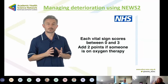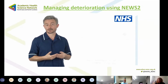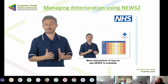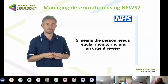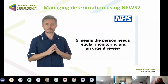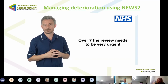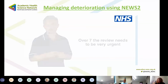Each vital sign scores between 0 and 3. 2 further points are given if someone is on oxygen therapy. Once you add these scores together, you get a NEWS of between 0 and 20. The higher the score, the more unwell the person is likely to be. A score of 5 could mean the person is very ill. The person needs regular monitoring of vital signs whilst an urgent review by a doctor or nurse is arranged. If the score is above 7, the review needs to be very urgent.